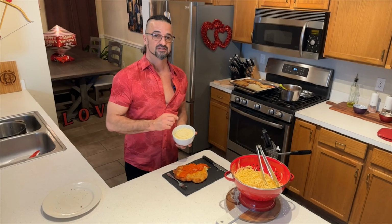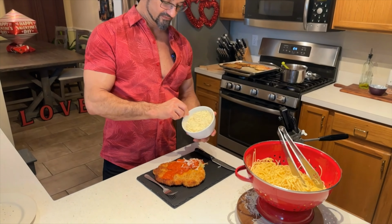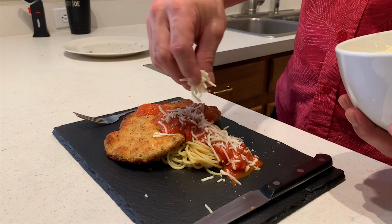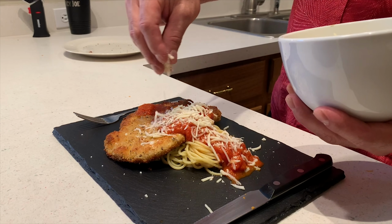Let's continue with the plate, topping this off with some mozzarella. You know how much I like cheese, baby. Oh no, don't. I will try to control myself.